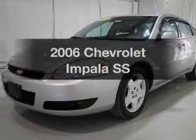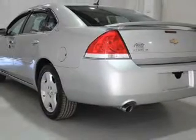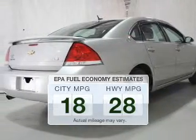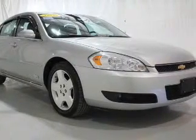Imagine yourself in this 2006 Chevrolet Impala. Everything you need under one roof with this great vehicle. In the city or on the highway, you'll spend less time at the pump with this fuel-efficient vehicle. The powertrain includes front-wheel drive with a powerful 8-cylinder engine that responds smoothly to its automatic transmission.